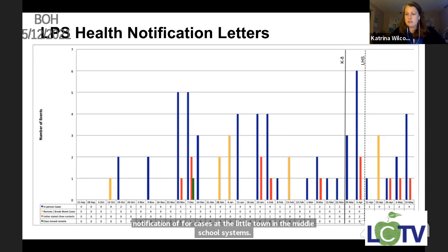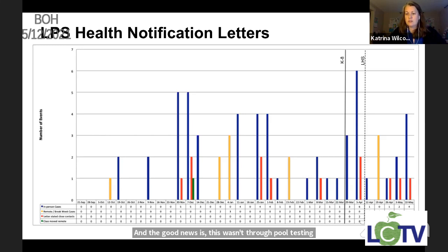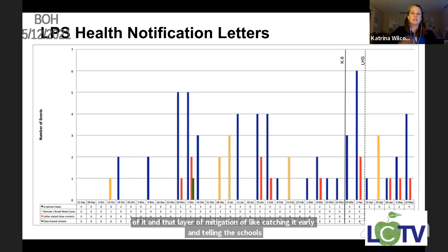The good news is this wasn't through pooled testing, so this wasn't catching people who were in the school sick. These all came through the symptomatic and exposure notification system. So these kids didn't enter the school, basically. They might have been in the school, there might have been close contacts, but their parents were on top of it, and that layer of mitigation of catching it early and telling the schools was working. So that's a good sign.